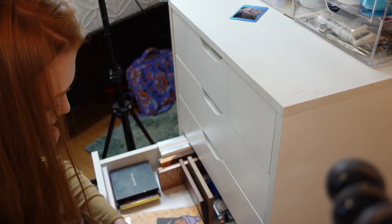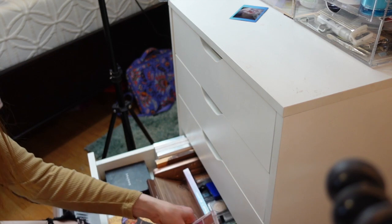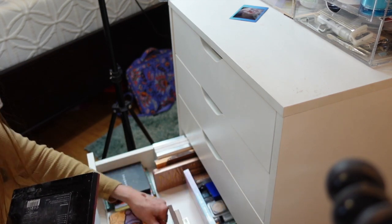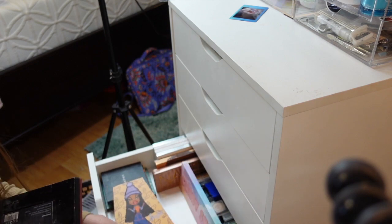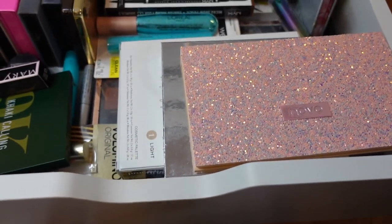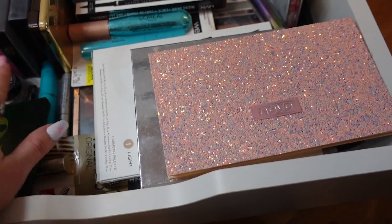Okay guys, so here I am just trying to reorganize my palettes, and these are the ones that have like the triple single shadows in the back of the drawer, and my most used palettes here. These are just basically a whole nother drawer of palettes. So I'm gonna get all the liners and all the mascaras out of this drawer and put them up there.